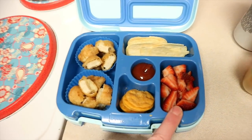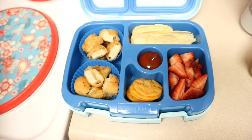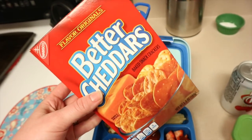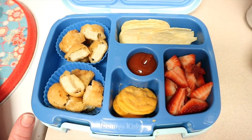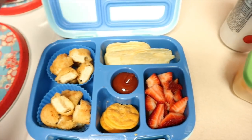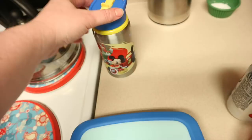A bunch of strawberries. He's really been loving strawberries. And then just a couple of these better cheddars. He really likes those. I put this in his Easter basket and he loves them. And then, of course, some ketchup to dip his chicken in. And then he has his milk thermos.